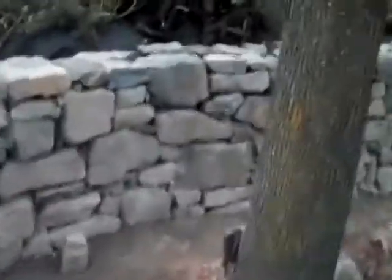The guys took the drainage pipe and ran it along, and they're going to tie it in with the existing drain pipe that they have here, which leads out into the street. But it really looks nice.